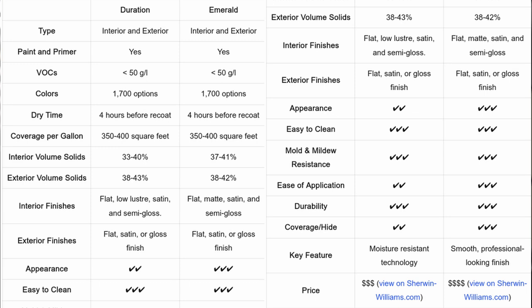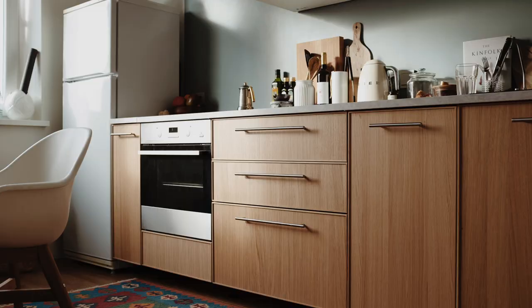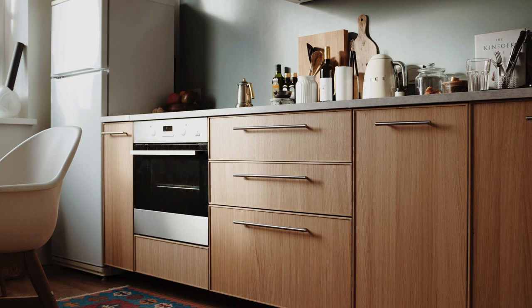On the flip side, the big advantage with Emerald over Duration is its coverage, where you may sometimes get away with one less coat. For example, if you're painting over a deep red wall, Emerald may do it in two coats, while Duration might take three. But in a lot of cases, you'll be fine with two coats either way. I think Duration is a pretty good compromise of quality and price, giving you a pretty solid overall value.